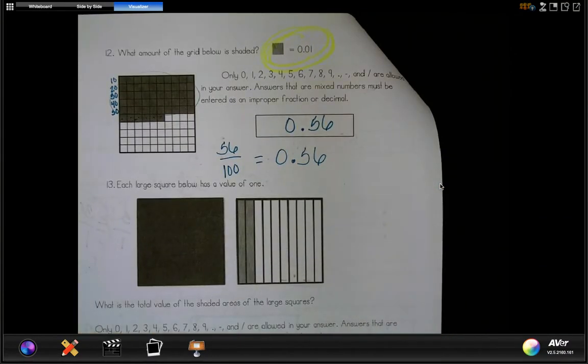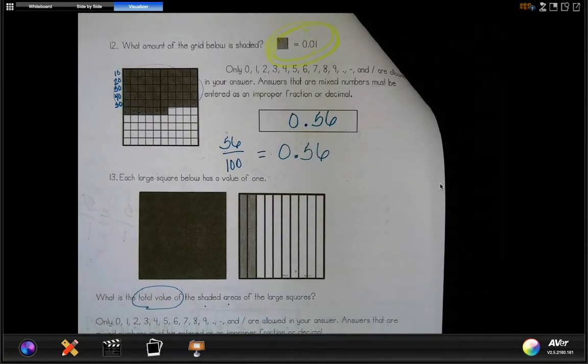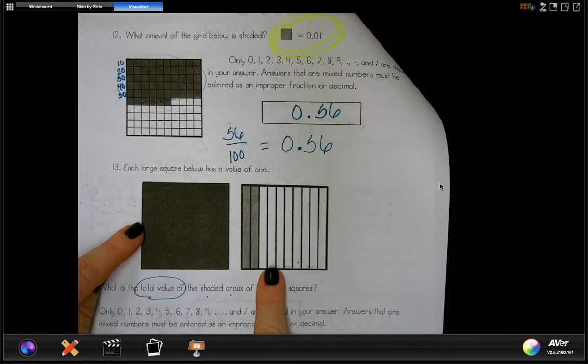All right, guys, stay with me through number 13 and then I'll let you go off this video, okay? Number 13, it says each large square below has a value of 1. And then the question says, what is the total value of the shaded areas of the large squares? Well, we've done these as well, okay? But what you'll notice here this time is that we have two decimal grids. And what a lot of kids think that they need to do here is add them together. You could add these together, but you don't need to. You don't need to add them together.